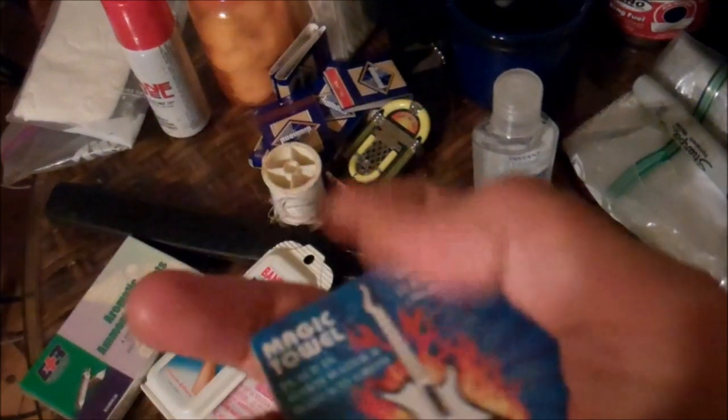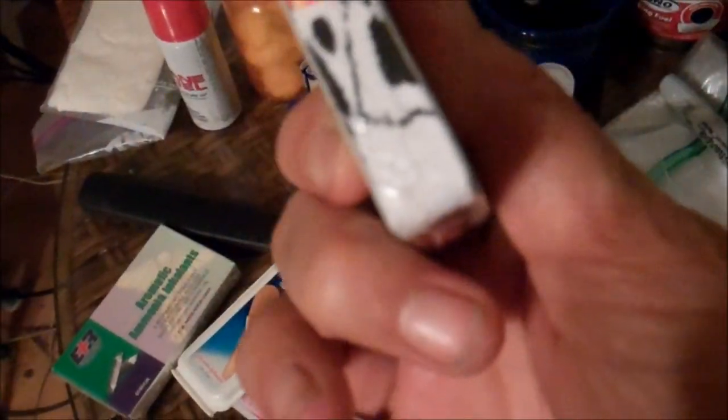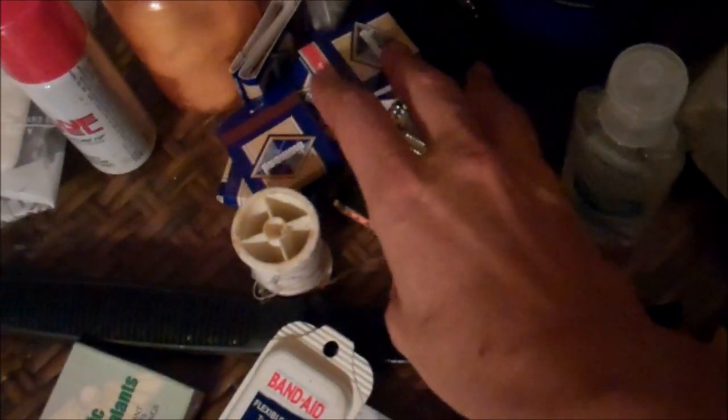These are really nice if you haven't seen them before. Magic towels. They're very small and compact, but they expand to the size of a washcloth. Bug repellent, band-aids, ammonia inhalants, an axe, needle and thread, all your lighting implementation.